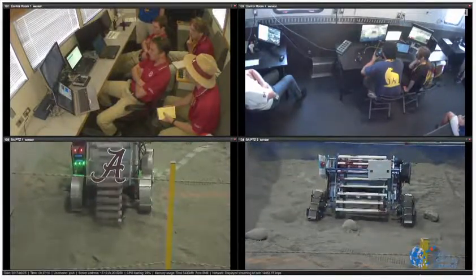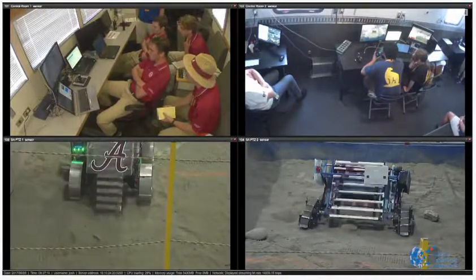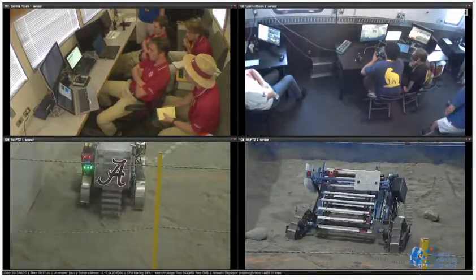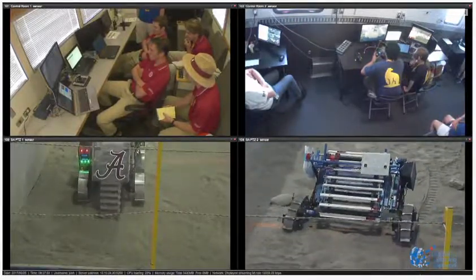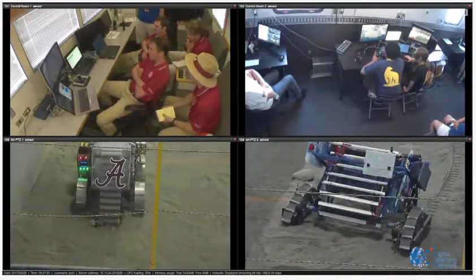On the right-hand side, Alaska Fairbanks on the B side is traversing over the obstacles field. You can see they just straddled a pretty good sized rock. So this robot for Alaska is capable. It has a very high ground clearance, and so it can straddle these rocks, which is a really great feature.